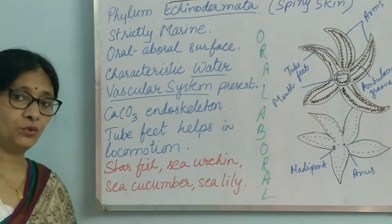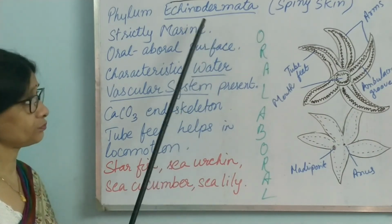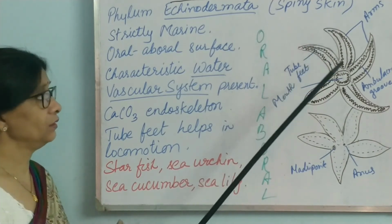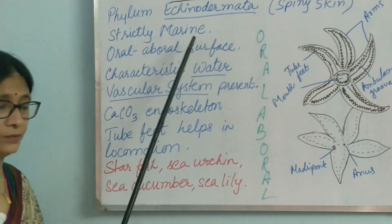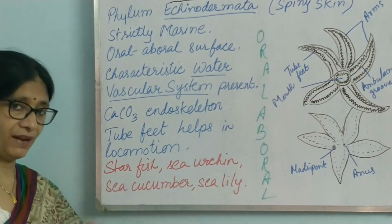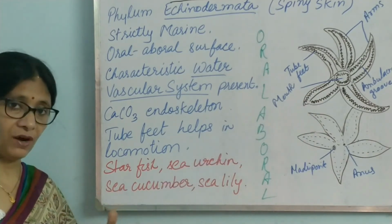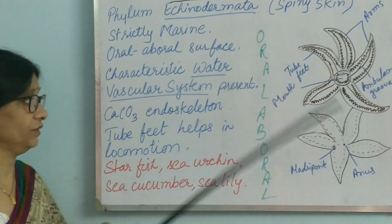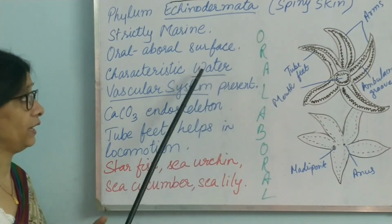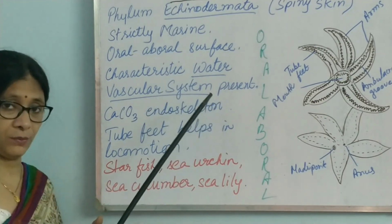Yes, class. Now we have come to the last phylum of invertebrate, that is phylum Echinodermata. Echinodermata, the name means spiny skin. They are strictly marine. They have oral aboral surface. They are flattish animal with 5 arms, and they have oral aboral surface. And they have characteristic organ which is known as water vascular system. Now this system is present only in Echinodermata.